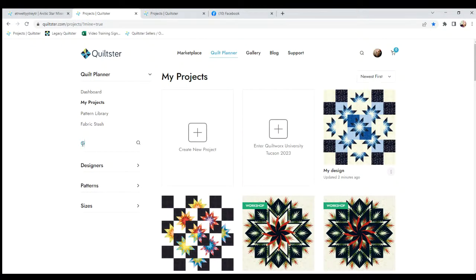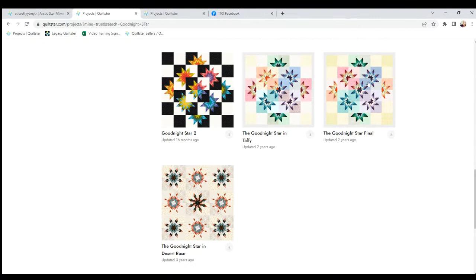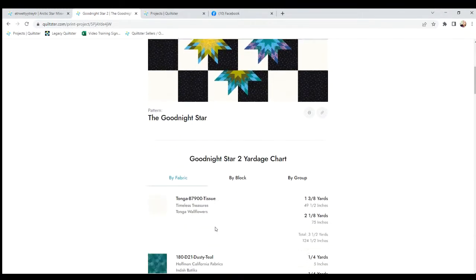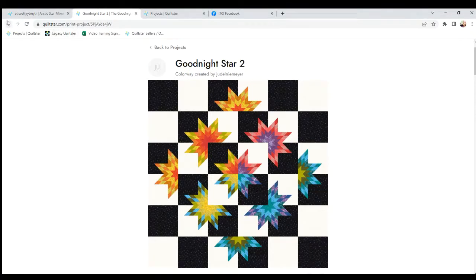Goodnight Star. So there's the Tim Holtz ones. Those ones are listed on the website right now. I did one out of Inda Batiks and a Tonga Batik one in rainbow that's very similar to the Tula Pink. These ones are also batiks using a different strip set that we had. And then this is another Inda Batik version. I think this is maybe the first one we did where we created the rainbows and started playing with this concept. So that one's out of Inda Batiks.